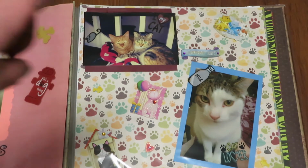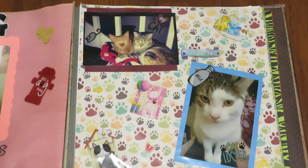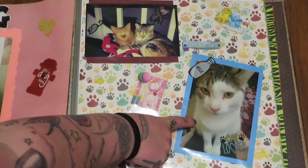And then this one right here is a photo of all my cats that I have. Well, I no longer have these two. They are living with my mother. But these were all the cats that me and my husband had. And we still have Sis. That's the one that you guys see.